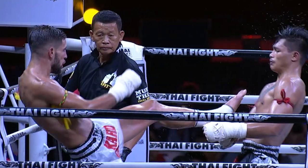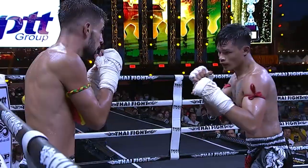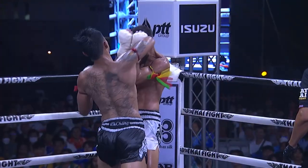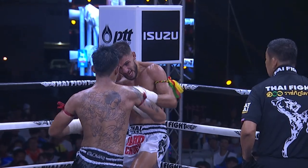But it felt like it was 50. Let's have a look at the highlights of the whole fight. There's the cartwheel kick after that initial teep to the face. I think Saenchai would be very proud of that. If he's watching on from backstage, which I'm sure he is.